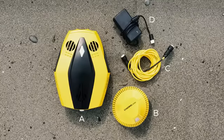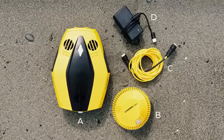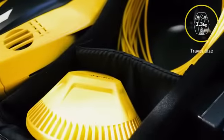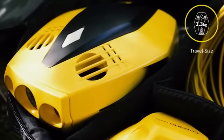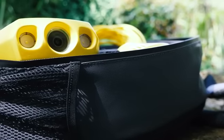With your pledge, you'll receive the drone, tether, Wi-Fi buoy, and charger. We even created an optional waterproof DORY backpack with customized internal compartments. Its unique shape, quality materials, and waterproof zipper perfectly match the attention to detail given to its cargo.